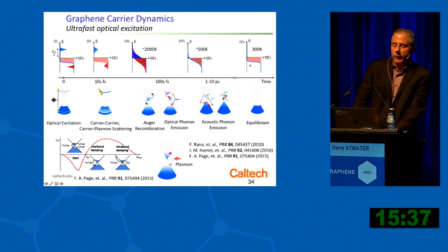So this entire sequence of phenomena, from optical excitation to carrier-carrier scattering, can then proceed through several different relaxation processes, including Auger recombination, phonon emission, optical phonon emission, acoustic phonon emission. But another process that can compete with these processes related to phonon emission is the emission of plasmons. And indeed, in this theoretical work from the group of Ortwin Hess, it was shown that if we look at the dielectric function of graphene, the imaginary part of the dielectric function at short times during optical pumping is negative. That corresponds to conditions for gain, whereupon we should see a combination of stimulated and spontaneous emission of plasmons. So this theoretical work was something that we wanted to follow up on.